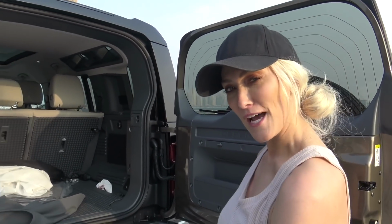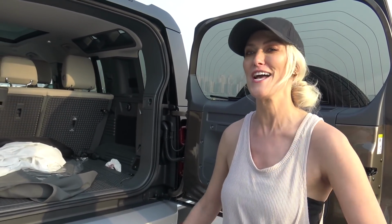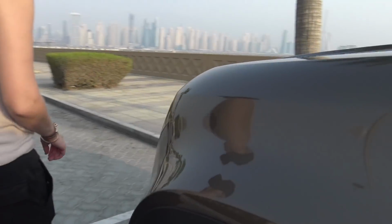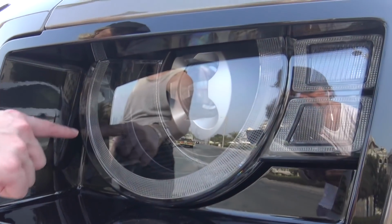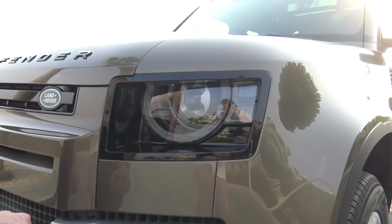You've got the tow hook, people. I've never had to say this on the Supercar Blondie channel, but this has a maximum towing capacity of 3,720 kilograms. Let's look at the front. You've got these very classic Defender round lights here. And then you've got these two little boxy lights here. I'll show you exactly how they work in just a second.